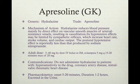Hydralazine, general knowledge, we don't generally carry this in EMS, but again, general knowledge, so please look at the mechanism of injury. Hydralazine reduces blood pressure mainly through direct effects on the vascular smooth muscle and arterial resistance vessels, resulting in vasodilation. Its hypotensive effects may be limited by sympathetic reflexes, which increase heart rate, stroke volume, and cardiac output. The postural hypotensive effect is reportedly less than that produced by sodium nitroprusside, and this works really well. It works on both the arteries and the veins, and reduces overall blood pressure in the vessels, thereby reducing the hypertensive event in pregnancy. Anyway, so this is general knowledge there. Please be aware of the mechanism of action on this.